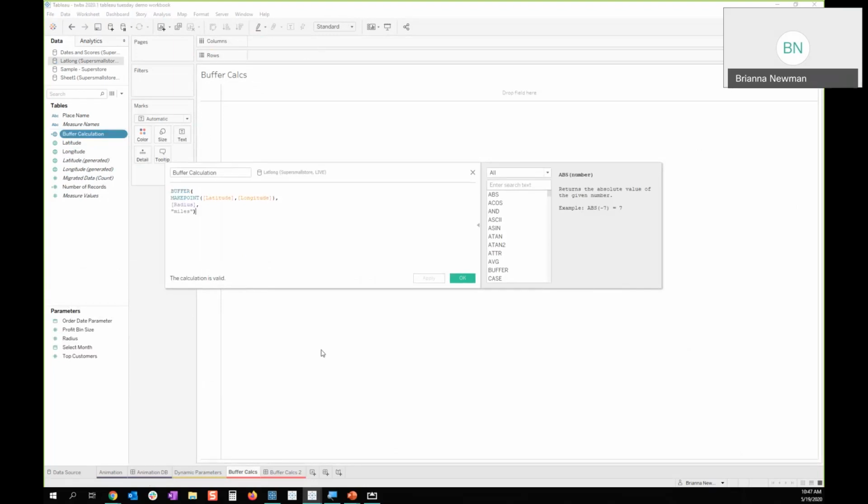Okay, so we'll take a look here. Here we have our buffer calculation setting us up, and within it, we have a make point calculation nested. If you haven't used a make point calculation before, effectively it's going to be making a point. It's using the latitude and longitude of those two points to, well, make a point. With this, you could do X and Y coordinates on an image. There's a lot of flexibility within the make point to graphically view space. So from there, we have our latitude and our longitude.